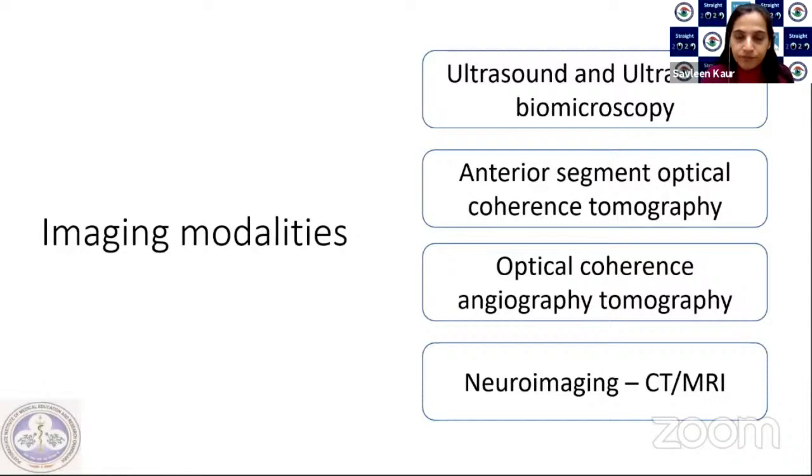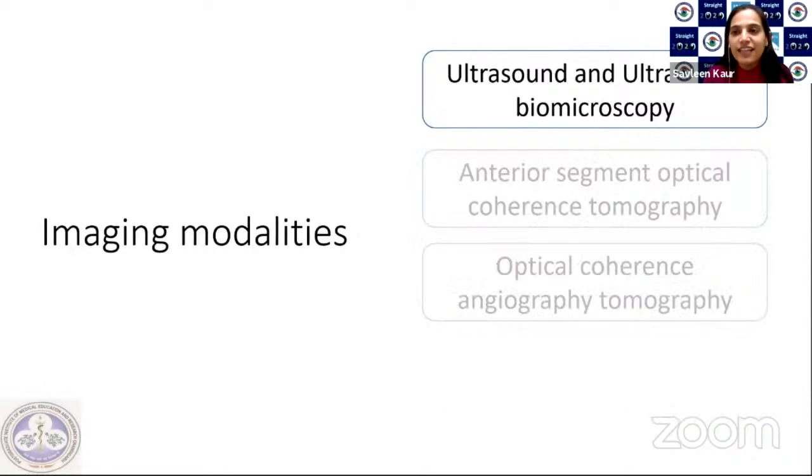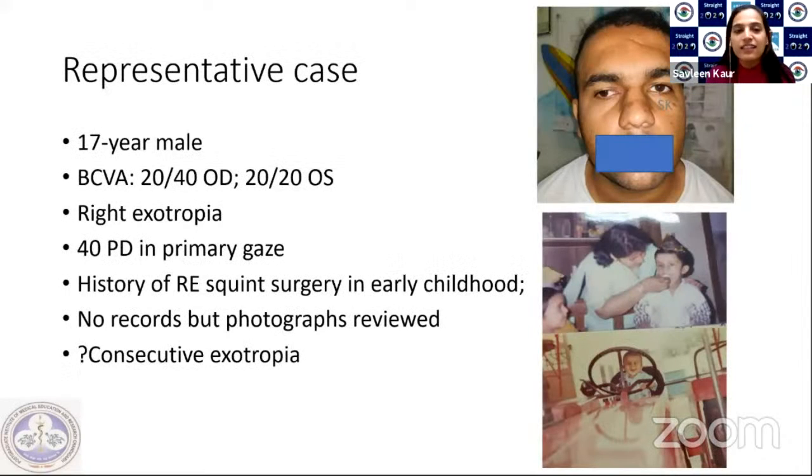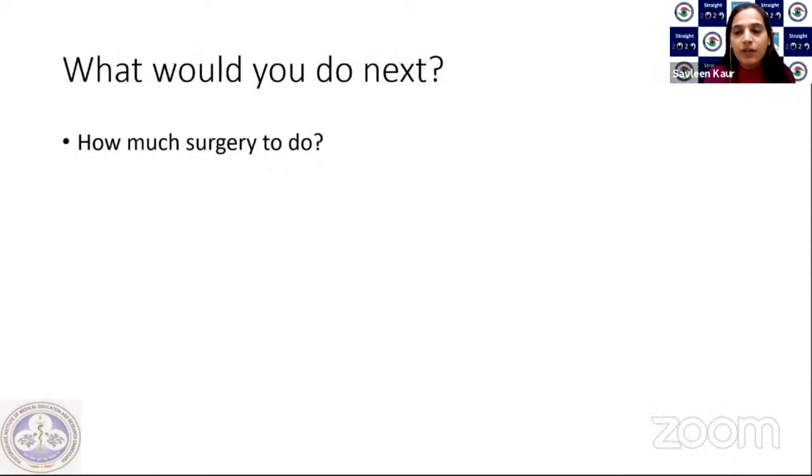of amblyopia. The second imaging modality, that's kind of my favorite, the UBM and the ASOCT. Again, in cases where, for example, this one, you have an exotropia in a country like ours where you might not have an electronic medical record system at many places, you might not have the previous surgical records. You do see the photographs and diagnose the patient as consecutive exotropia, but you still have to decide how much surgery to do. So obviously you decide it on the table.